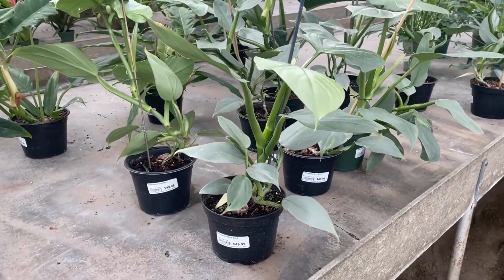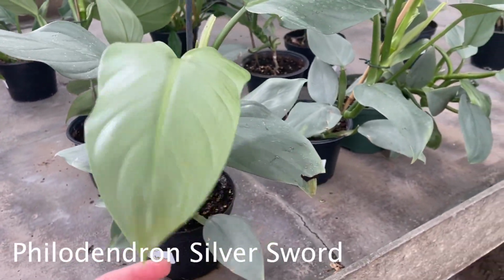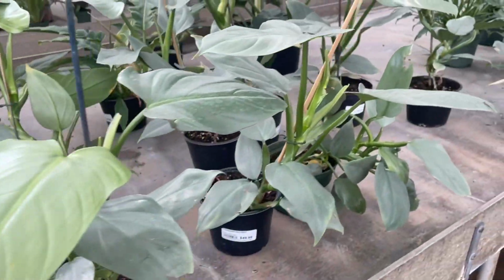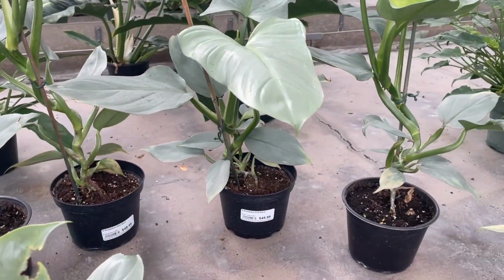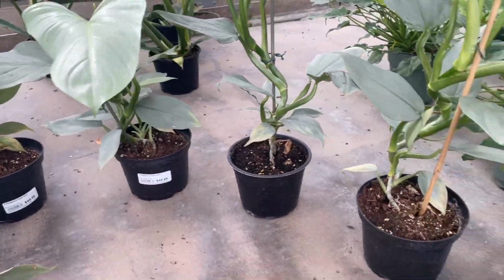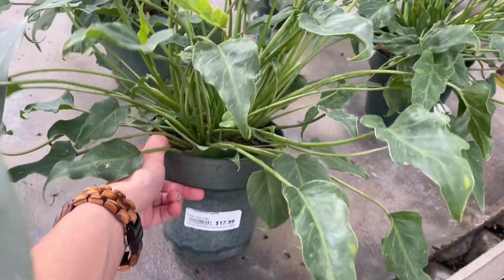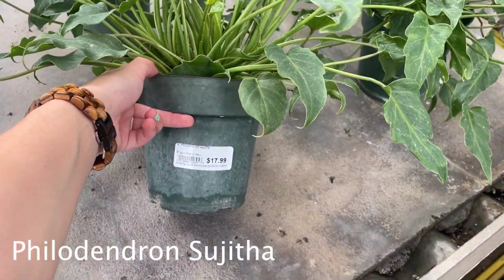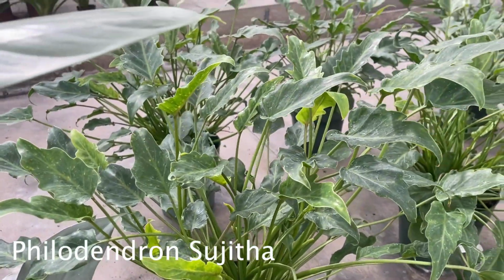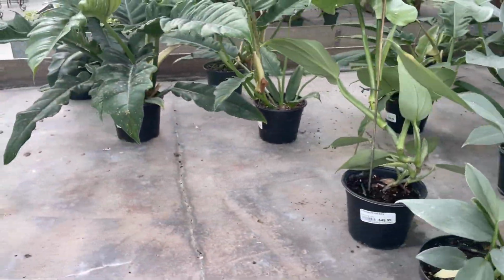We are starting off so strong. They have Philodendron silver swords for $50, and they actually have good sized leaves. Mine, the leaves are so small. I just want them to look like this. Oh my goodness. And then they have, this says Philodendron Sujitha or something for $18. Kind of reminds me of the Xanadu, something like that. And then just look at all these silver swords.